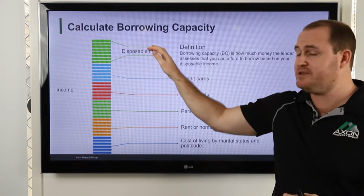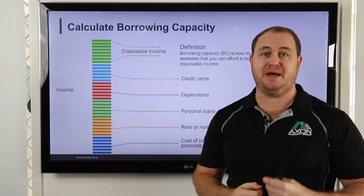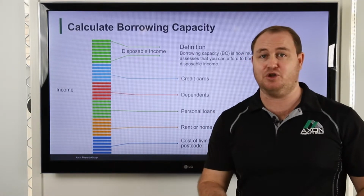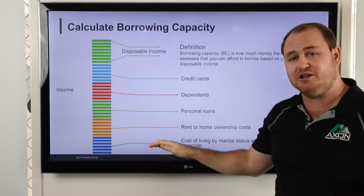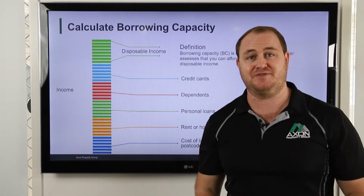The remainder at the top that you've got there is what's considered your disposable income, and that is what the banks are going to base your borrowing capacity off. So it's really important to present yourself in the best light to the bank, minimize all of these elements down the bottom here to maximize your disposable income, and you'll have a really good chance of getting finance secured.